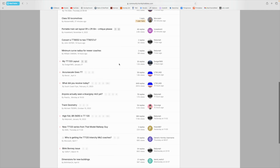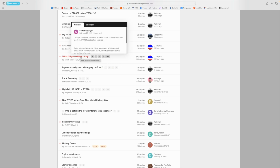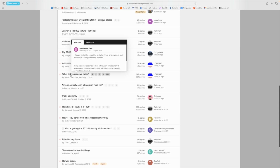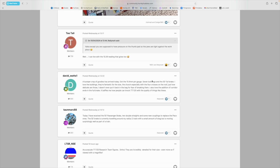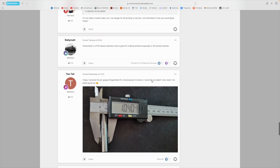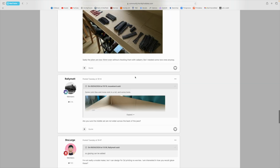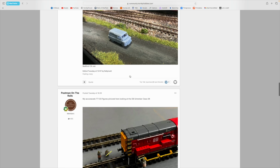So maybe I can try to find something along these lines. This is always an interesting one. What did you receive today? So you get updates of the new stuff that comes out, which is tremendous. Try that one just now. So a few folk are starting to get the Accurascale research team figures from TT120. Pictures of the new coaches just come out. Restaurant buffet cars. Pin gauge to help you set the back-to-backs for your rolling stock. And again, there's a picture of the TT120 Accurascale figures notionally measuring up.